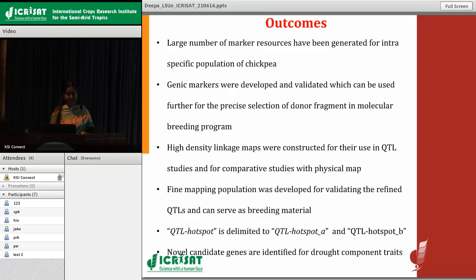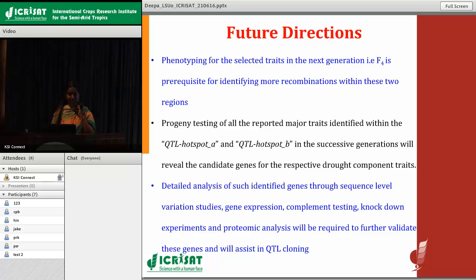The future direction can be this: for all the traits we can do the progeny testing on the F4 population, and once we reach a very small number of genes, detailed analysis can be carried out like gene expression, complementation testing, knockdown experiments, proteomic analysis also, and finally it can lead to QTL cloning.